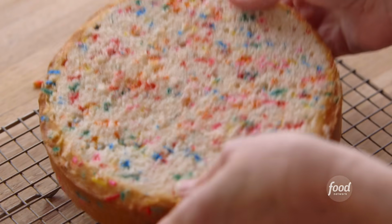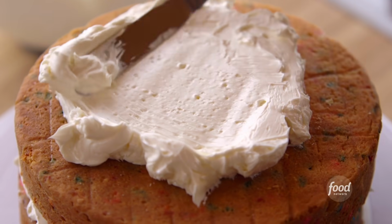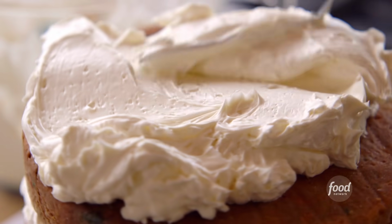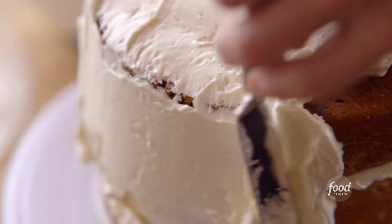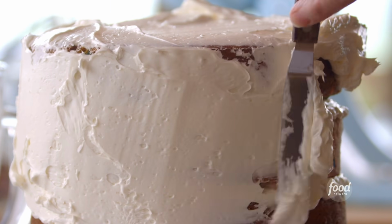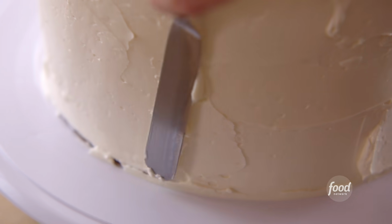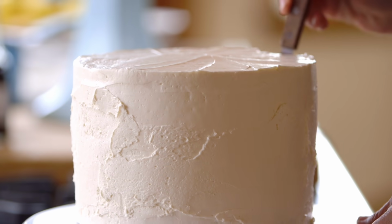I spread about a cup of the frosting on each layer and build up through the cakes, ending with the third one bottom side up to get a good flat surface. Then I spread the rest of the frosting over the top and sides of the cake. An offset spatula is my weapon of choice. Okay, that's it for the frosting. Now I'll move on to decorating.